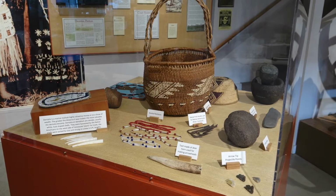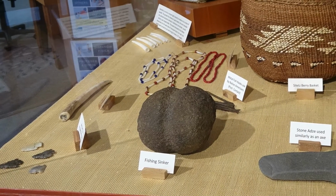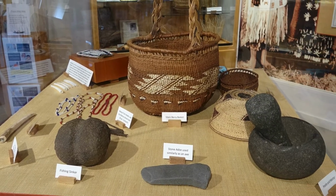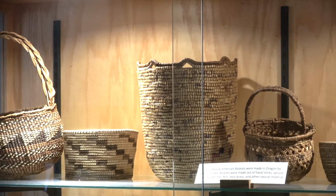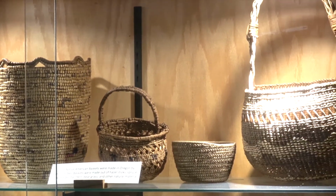This exhibit celebrates the culture and traditions of the people who lived here on the Oregon coast for thousands of years. And we feature some of their items that have both function and beauty. This includes a wonderful display of baskets with different styles, designs, and uses.